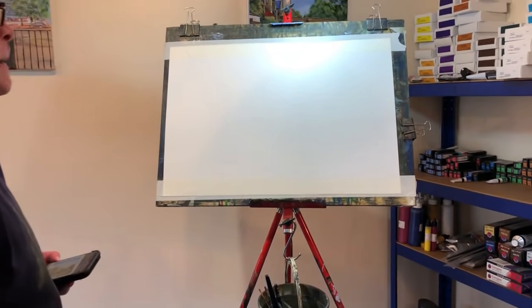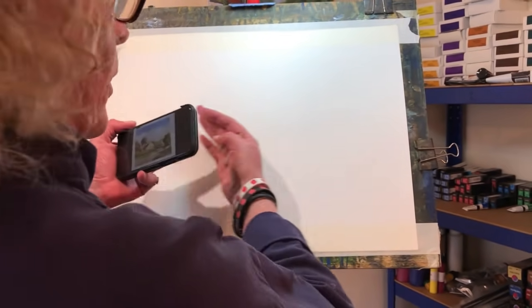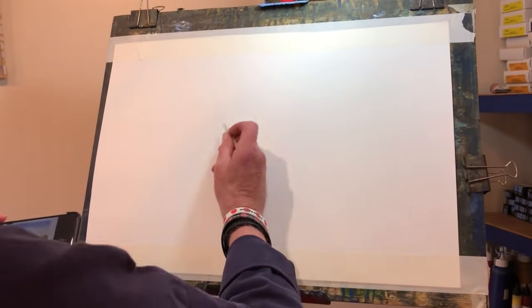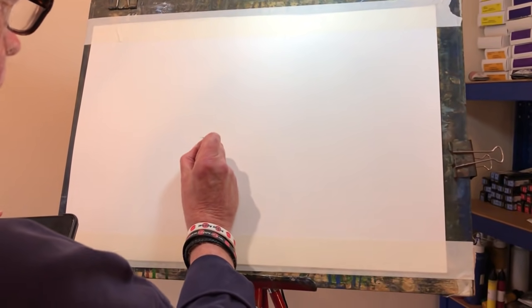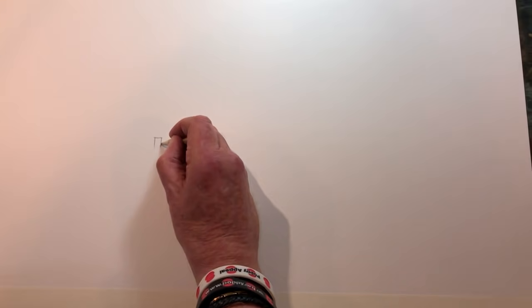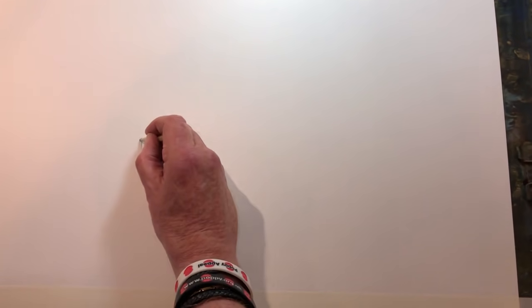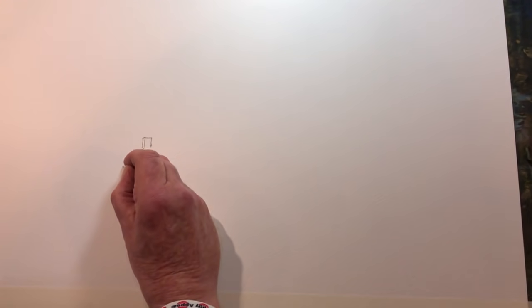You'll notice I've only taped the top and the bottom of the paper. That's because I'm going to do the drawing and come across as far as I want either side, and then tape off the sides. But I'm starting off with the cottage here. And I'm pressing on fairly hard with the pencil again, so that you can see it. That line's going downward slightly. And this is the end of the cottage.